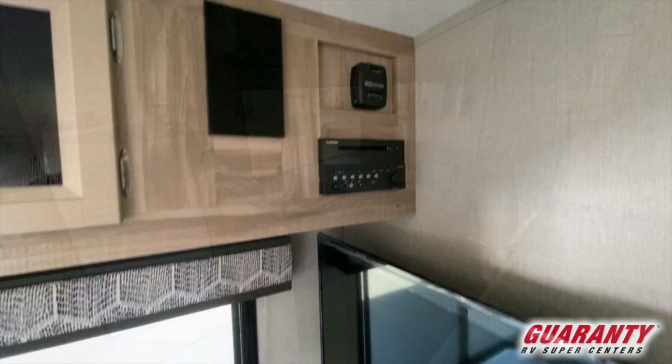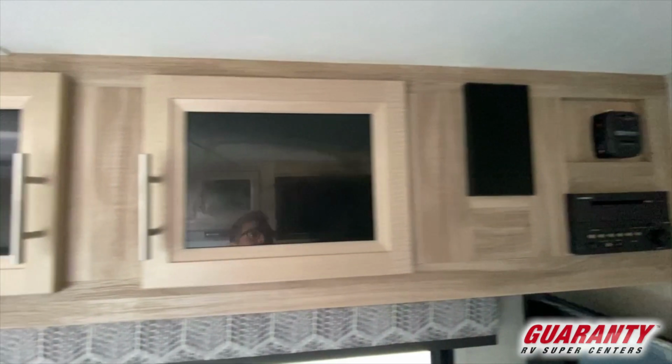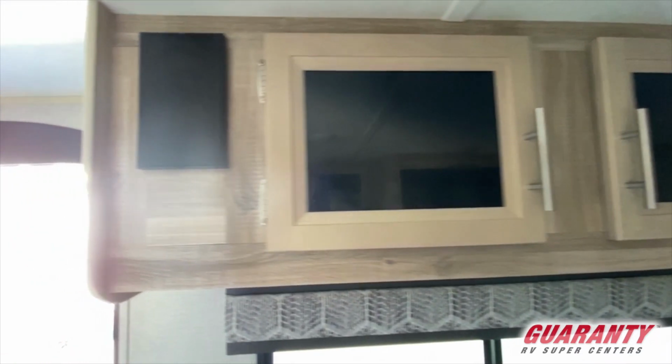We've got an awesome surround sound system here over the TV, which does get you music throughout the coach so you can listen to your nice music and relax before bed or just when you're having people over at your campsite having a good time. So that's pretty neat as well.